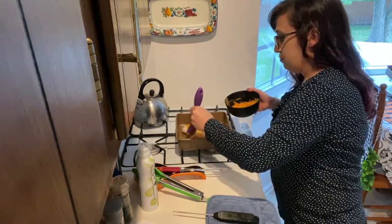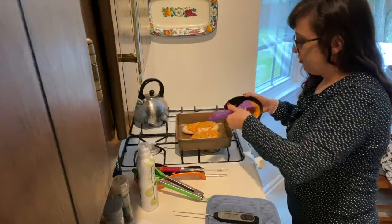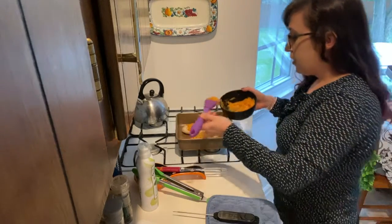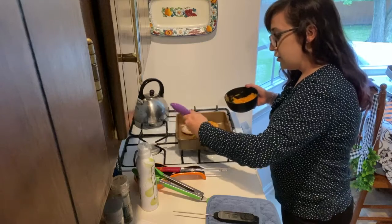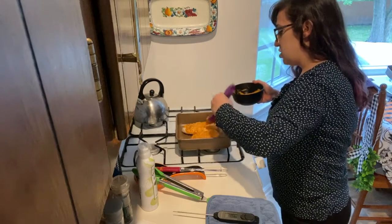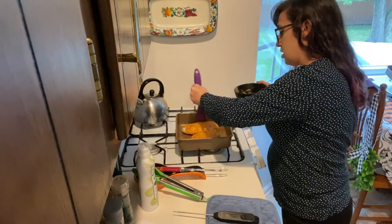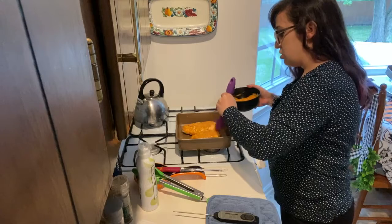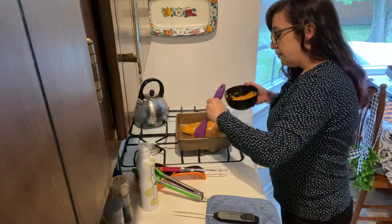And it'll kind of melt, it'll caramelize, some of it will drip down to the bottom where it'll get nice and brown. And then we're just gonna put it back in the oven for another 10 to 15 minutes or so. Like I said, my chicken is definitely done, so I don't need to worry about doneness and making sure that it is cooked through.